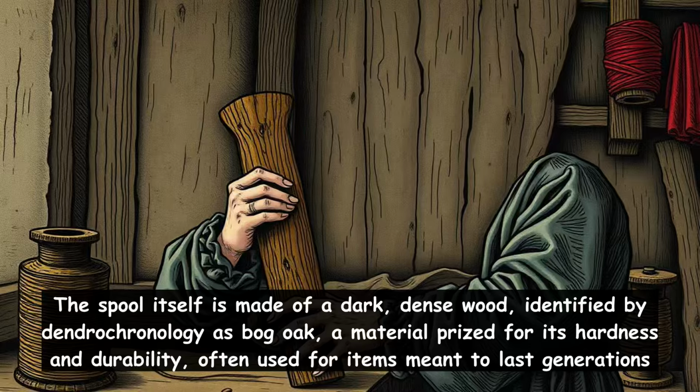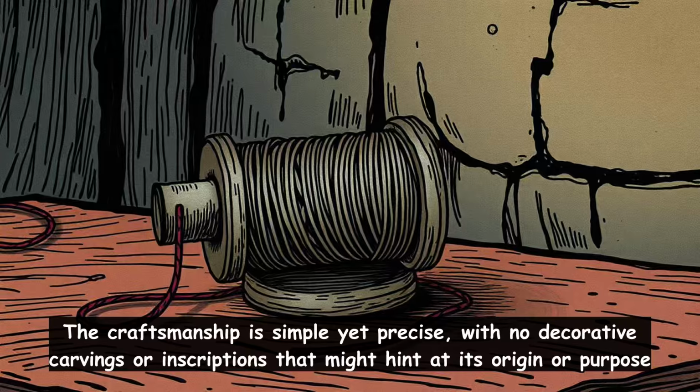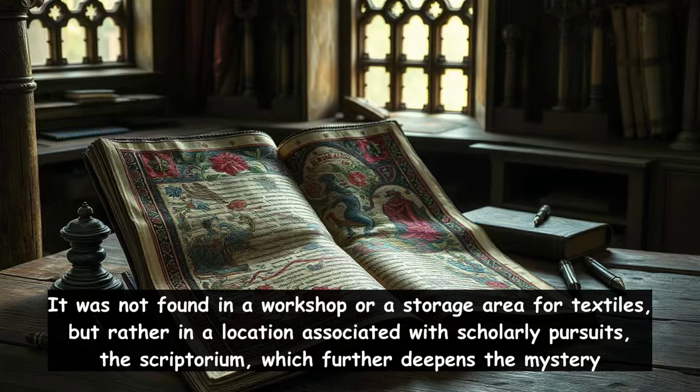The spool itself is made of a dark, dense wood identified by dendrochronology as bog oak, a material prized for its hardness and durability, often used for items meant to last generations. Craftsmanship is simple yet precise, with no decorative carvings or inscriptions that might hint at its origin or purpose. It was not found in a workshop or a storage area for textiles, but rather in a location associated with scholarly pursuits, the scriptorium, which further deepens the mystery.